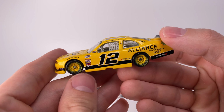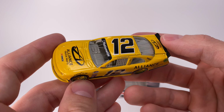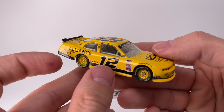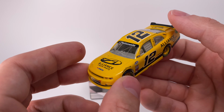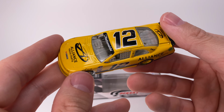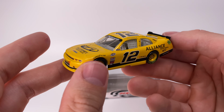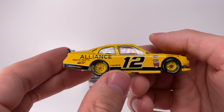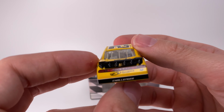Alrighty folks, right out of the good old box, and let's dive into today's diecast review, guys. What a blast from the past. Holy cow, folks, man. I remember when these cars were very common every Friday night at a short track at 1.5 mile. And man, being in 2024 and not seeing Dodge still in NASCAR, I gotta admit, it's bittersweet.